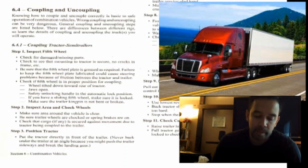Okay, so coupling tractor semi-trailers. Step 1. Inspect the fifth wheel. Check for damaged or missing parts. Check to see if the mounting to the tractor is secure, no cracks in the frame, etc. Be sure that the fifth wheel plate is greased as required.